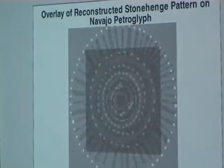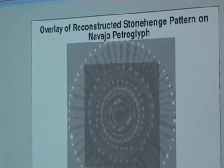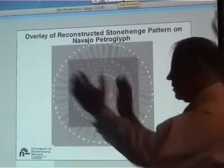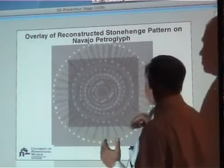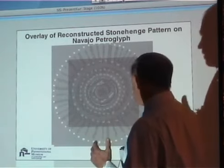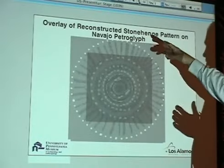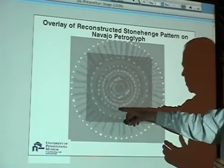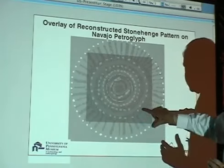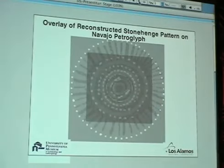Okay. So what we're going to do is, first off, we're going to accept the accepted reconstruction of Stonehenge, as it is believed, as it is thought. We're not going to put in extra stones or whatever, where they were, and simply use it, and then overlay it. This is overlaid on the Navajo petroglyph, and one can see the sort of matchup, and you do this with several hundred of these.